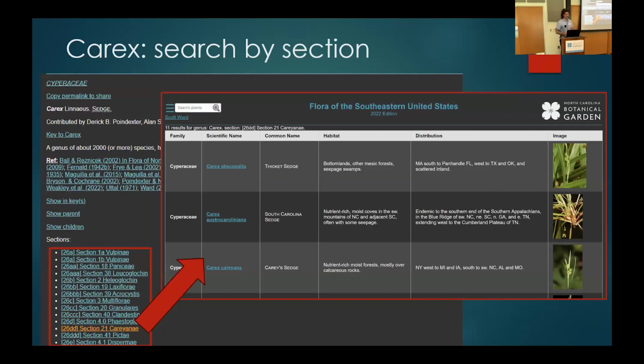No. So this is the most diverse genus in North America. There's about 600 species in North America alone, about 2,000 worldwide. So it's a really intense genus to learn if you're starting from zero. So one thing that botanists have done over time is created these sections of morphologically similar species.